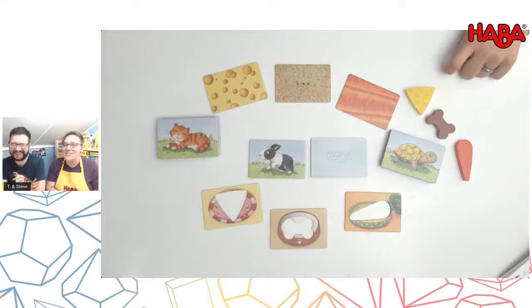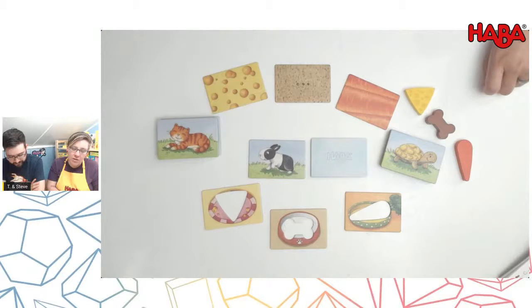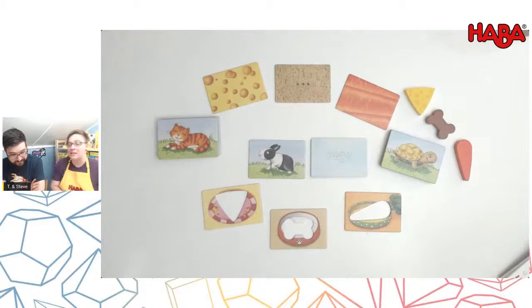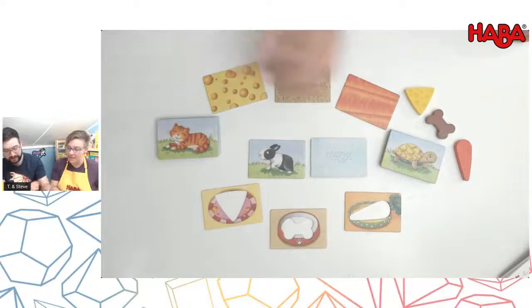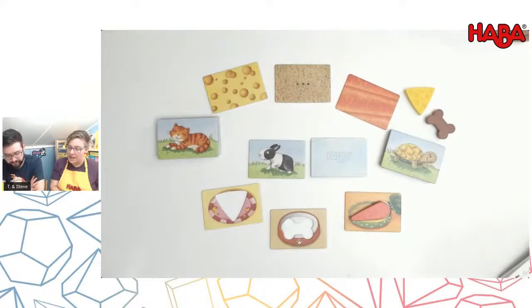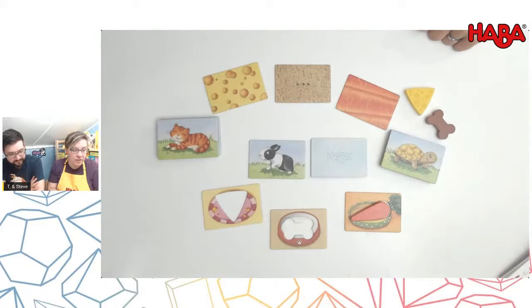Do you think Snowball would like cheese? Probably not cheese. What about, which food do you think, everyone? What about a carrot? Oh, we got it! A carrot! Good job! Yes, Snowball would probably like a carrot, don't you think? Do you want to feed Snowball the carrot? I will indeed. There we go. And which color background do you think the carrot goes with? Which one?